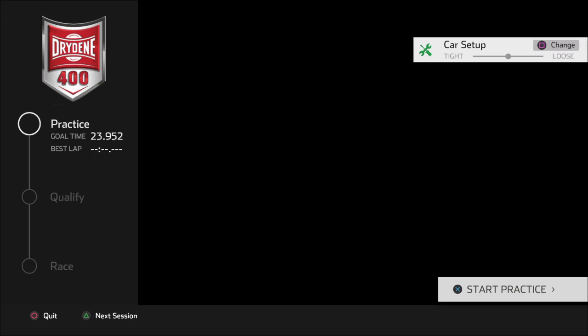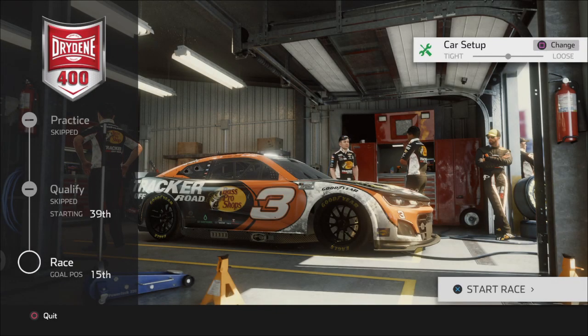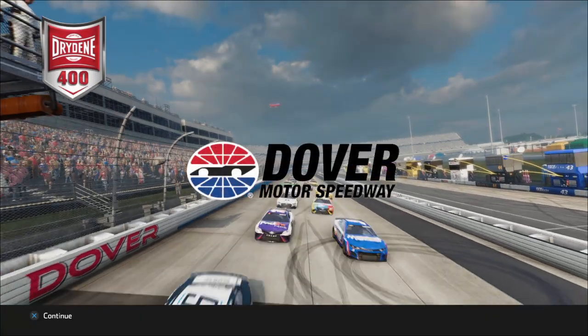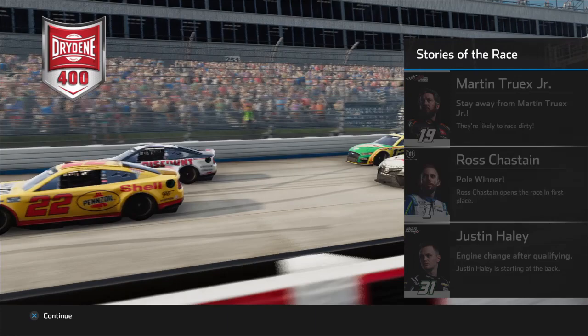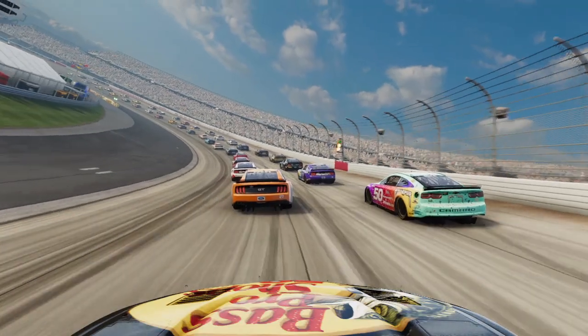All right, we are loaded up. What we're going to do as always, we are going to skip practice and skip qualifying as well. And we're going to go right into the race. We're going to start in the rear. And we are going to see if we can work our way to the front. Let's see who is going to tackle the Monster Mile today here at Dover, and who's going to bring that trophy home today with Miles the Monster on top of it. So let's see what we can do here.